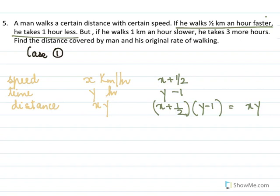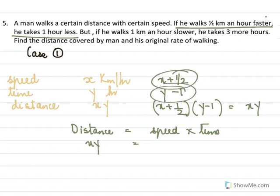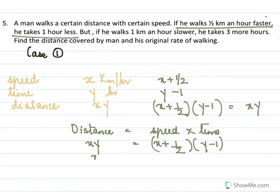So we open the bracket here. Basically we have done distance equal to speed into time. We know the distance is xy. This is the speed and here is the time. So that is x plus 1 by 2 into time y minus 1. Now we solve this equation. xy, we open the bracket. So we have xy minus x plus 1 by 2 y minus 1 by 2.